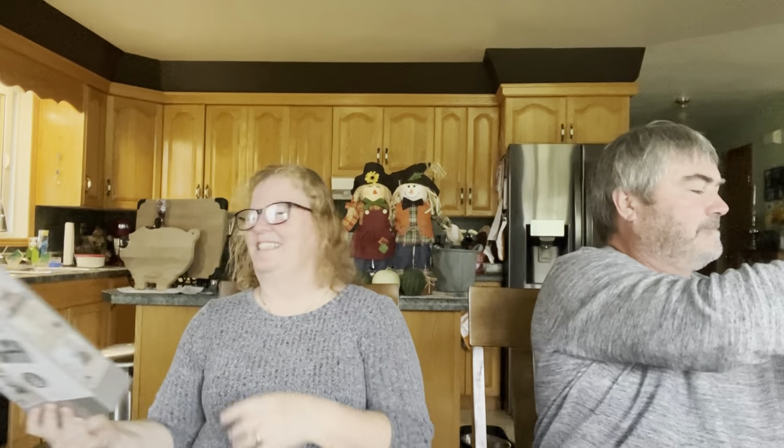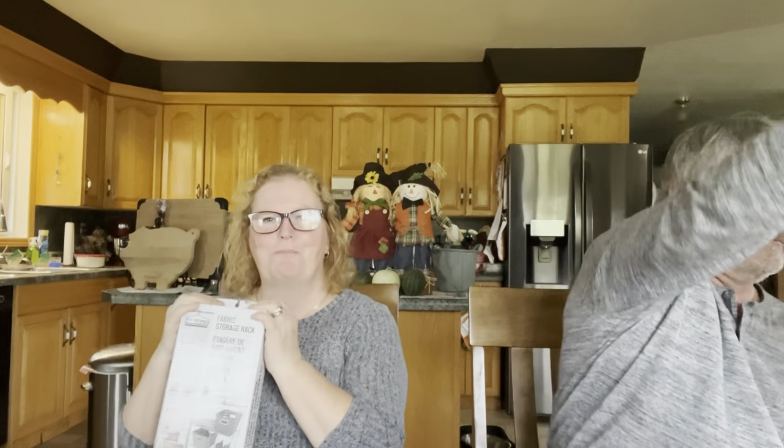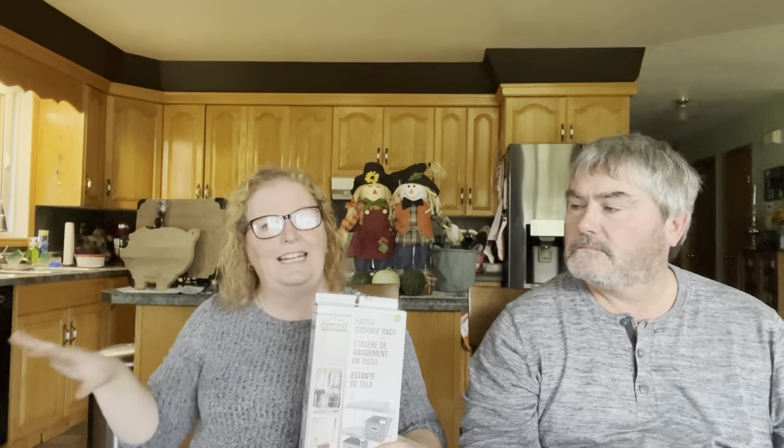Oh, my goodness. I've seen people buying these. I'm on the Facebook groups and Instagram, and people are always showing what they've done with it. People were buying this little fabric storage rack and putting the likes of those on the little shelves. Well, I'm going to use this in the closet for the animals because we have one closet that's dedicated to them.